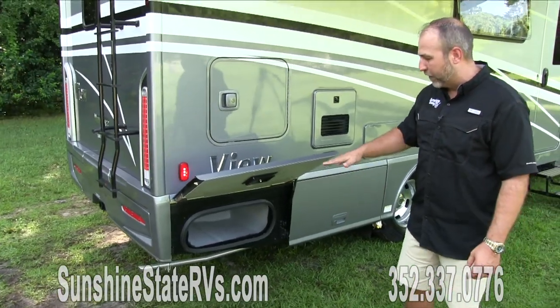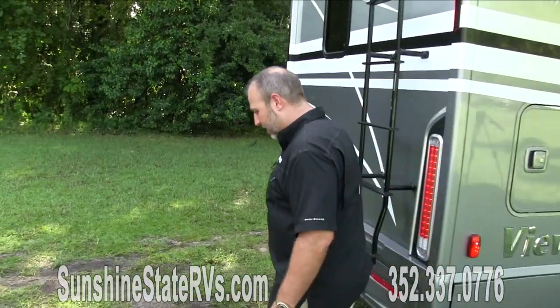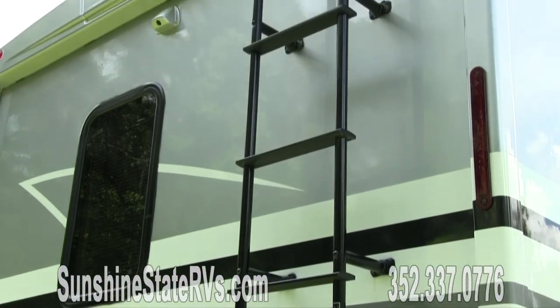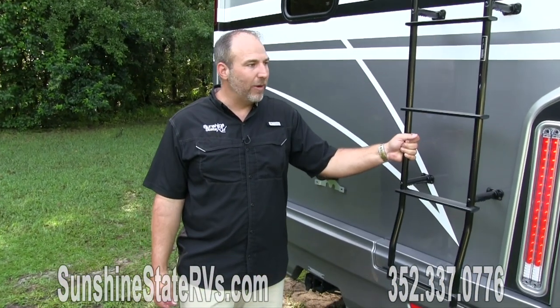Another nice compartment area. This is waterproof storage here. As we are going across the back, there is this nice big ladder. So people ask me, how do I service the solar panels? How do I get on the roof? There is a ladder here that you can climb up if you wish.